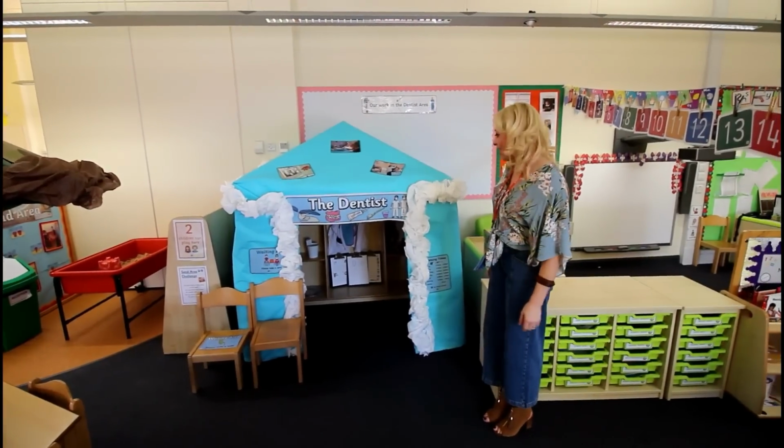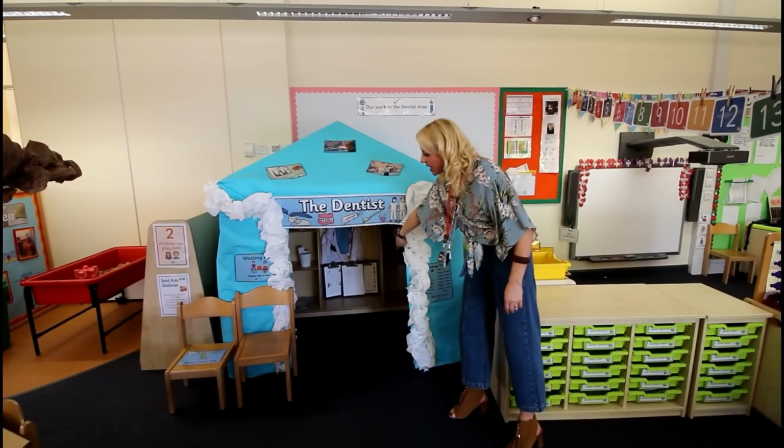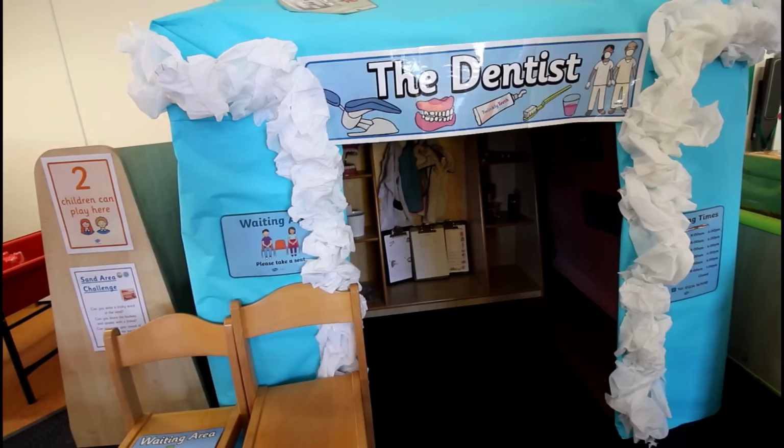Welcome to our reception area. This is the current role play area of dentist. As you can see, it's a gazebo used again but with cardboard sides to support the area, and in there lots of resources to become a dentist for the day.